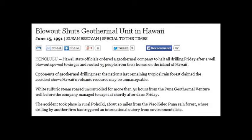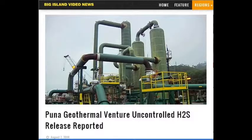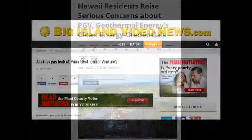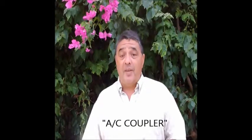They've had to evacuate several of those subdivisions we're talking about because something was spewing into the atmosphere that made them evacuate all the residents. So I was actually asked recently to give a quote to some people that helped shut it down. They were asking me to give a quote to install an AC coupler into their net metered system.